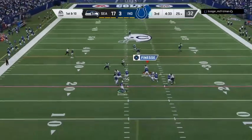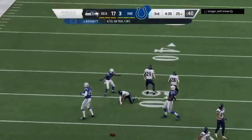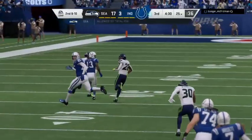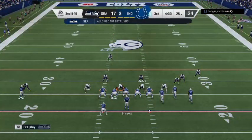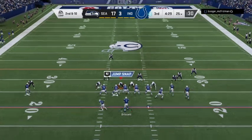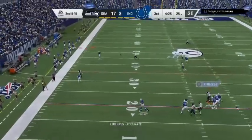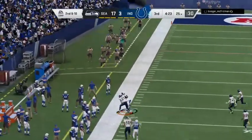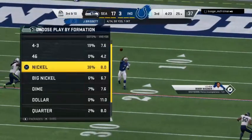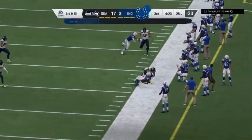On play action, Brissett. Oh, incomplete. The rookie had it and lost it there. And it'll be second down. An incomplete pass leads to second and 10 from the 25. Brissett sets to throw it. And on the left sideline, he caught it, but out of bounds, according to the head linesman. Incomplete, the ball a little late getting there, and it's third down.